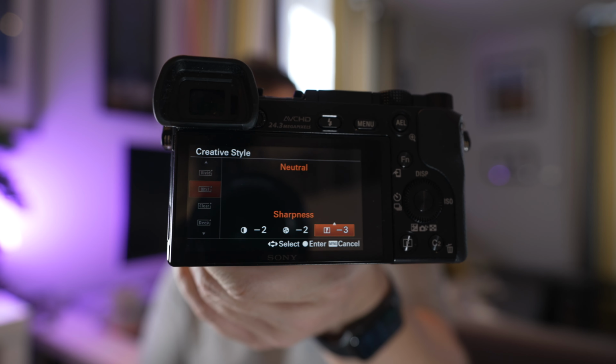It does have, however, some creative styles. So we have standard, vivid, neutral, clear, and the only things you can adjust on there is the saturation, the contrast, and the sharpness. So if you want to play around with color grading, what I recommend is go into something like the neutral profile, bring down the contrast by 2, bring down the saturation by 2, and bring down the sharpness by 3. And that's what it looks like in camera. So do that, and then you'll be able to play around.